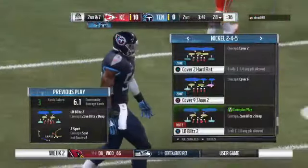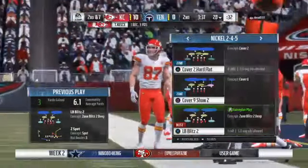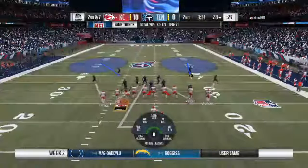Well, they're unable to convert that into much, but it's never a bad idea to try to get the ball into a tight end of his caliber's hands and see what kind of disruption he can cause. Here's 2nd and 7 now from the 28.